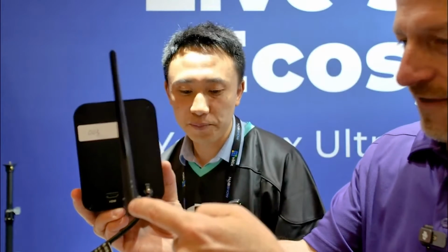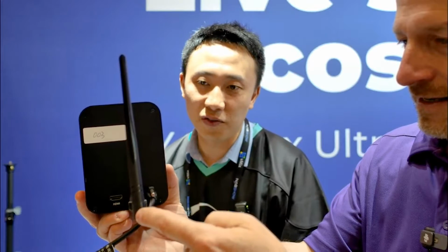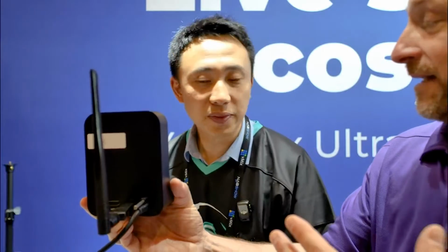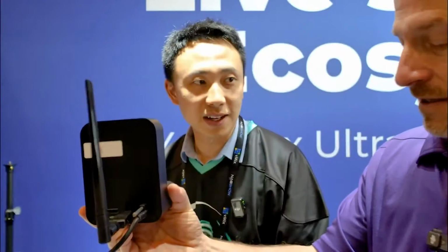So this is the Wi-Fi. See this as an extra dongle for wireless, with the current status. So when you say the current status, what is the plan? Is the Wi-Fi built in, or is the Wi-Fi still extra? Currently, it's not built in, unfortunately.